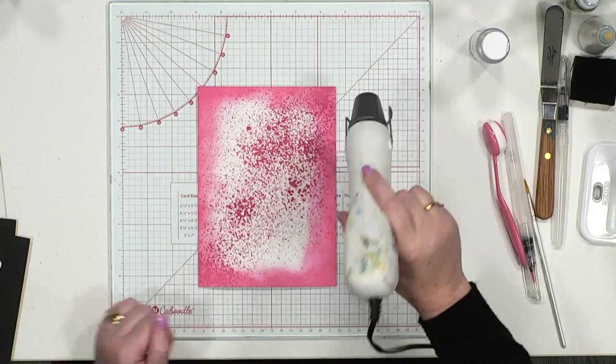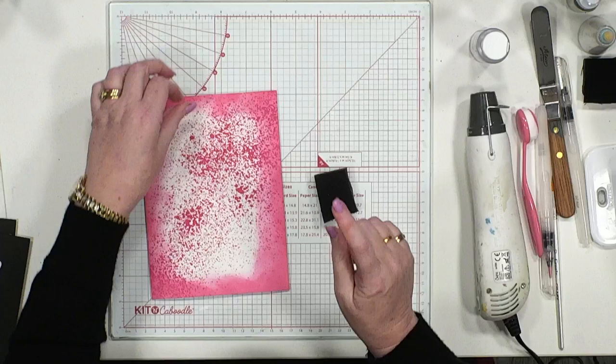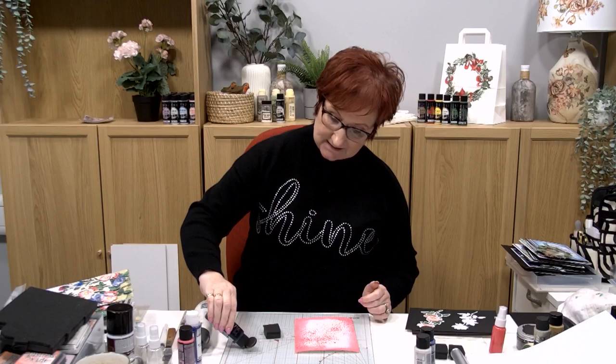So the next thing I want to do is put in some detail in the background. So I'm going to take a piece of Cut and Dry sponge. Cut and Dry is another Cadence product, and it's blinking brilliant. It's good for adding paint onto stuff. It's good for gessoing. It's good for using with your inks. It's a brilliant product.